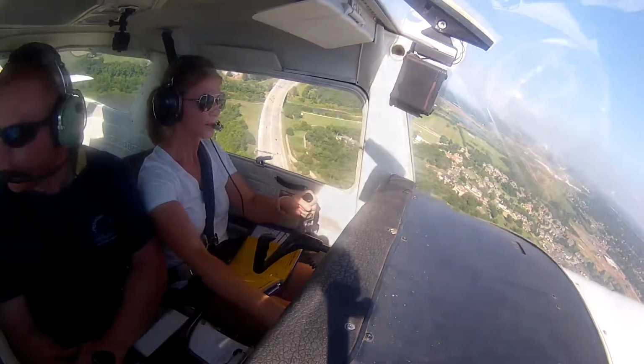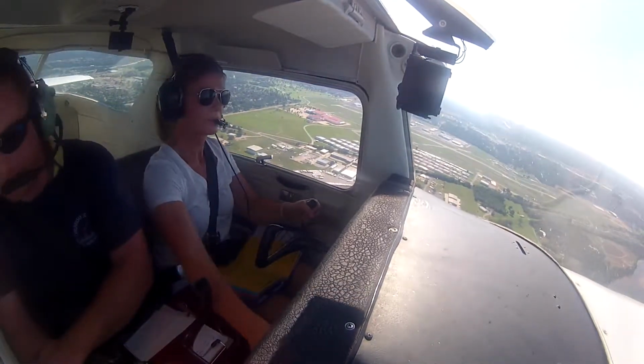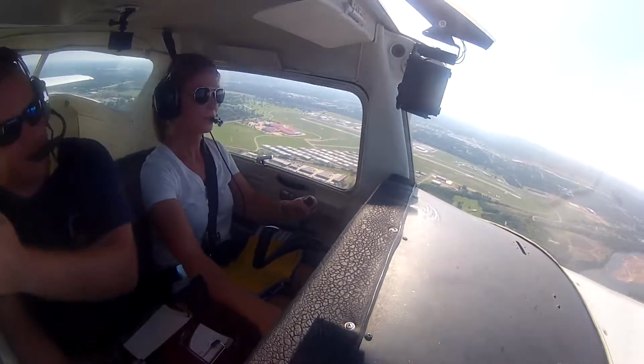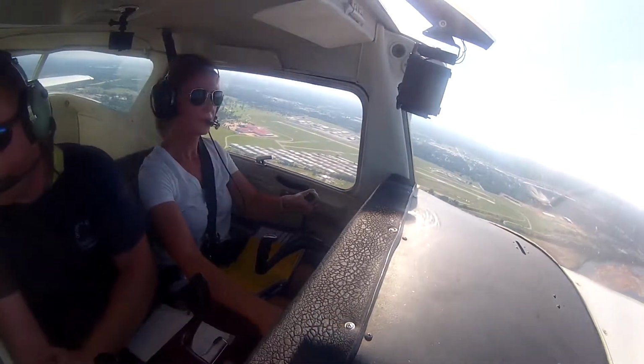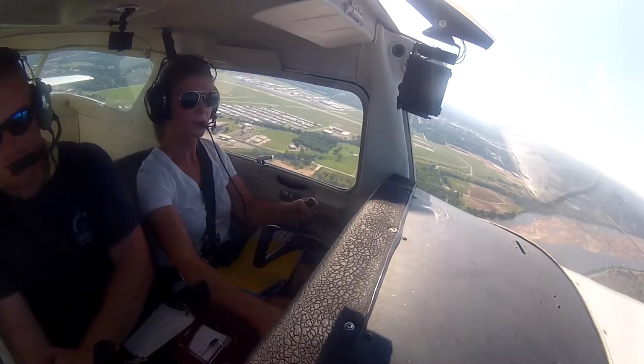Alright, hold our altitude. Now we're coming abeam our 1,000 footer, so go ahead, pull that carb heat. Carb heat. Aim back to the right because we don't want to get close to the runway before we want to, because then we'll be too high. Alright, pull that throttle back to 1700.